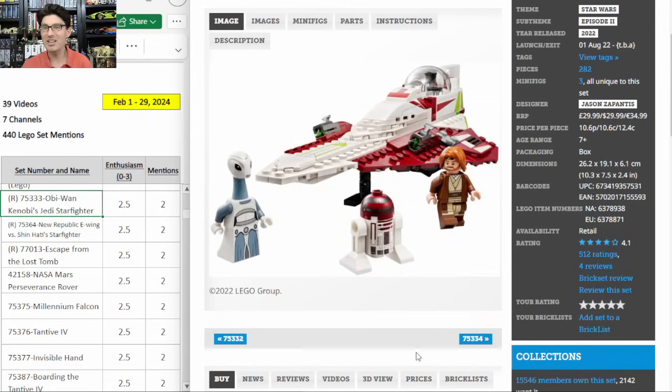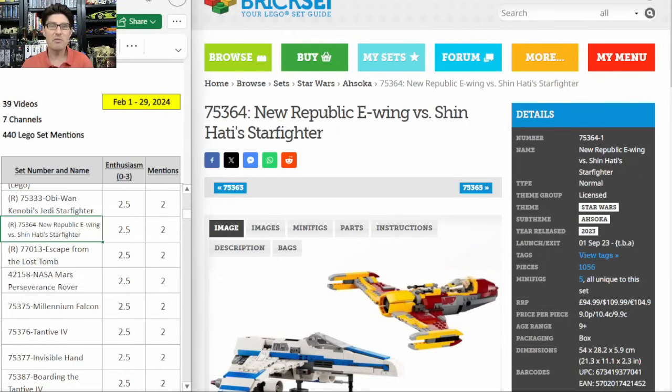The problem with this set is that we were expecting it to retire at the end of last year. It was on the Brick Fanatics list for a while, and then it dropped off, and it's been on sale a lot at $24. I'm hoping to find it at 20 or less. Otherwise, I might shy away from this one because the buzz came, it didn't retire, it died off, but it's still early in the year, so we'll see how this one goes.